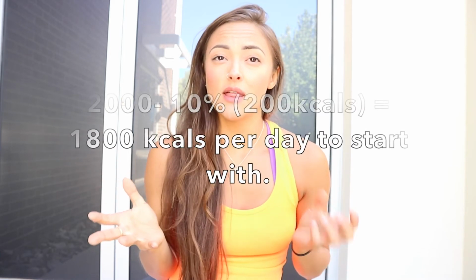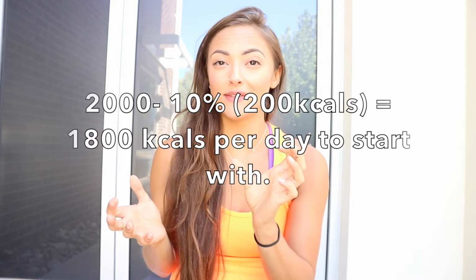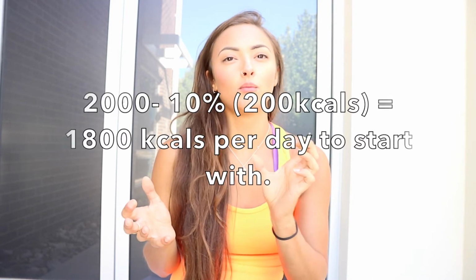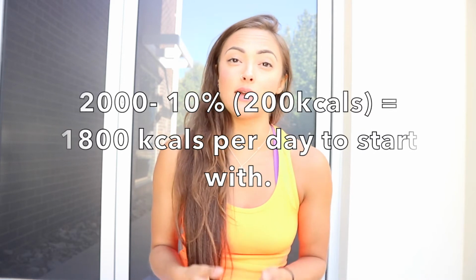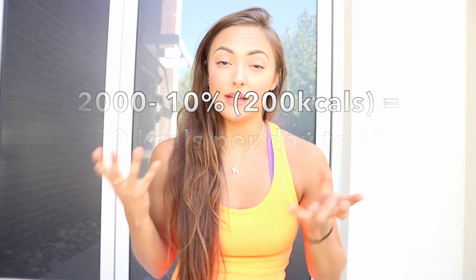Another way that you can do it, if you're not using a time frame goal, is you can start by subtracting 10% of your maintenance calories from your maintenance calories. So say, for example, your maintenance calories were 2,000, then you would subtract 200 calories per day from your daily caloric intake. So you'd be intaking 1,800 calories and you would be in a 200 calorie deficit.